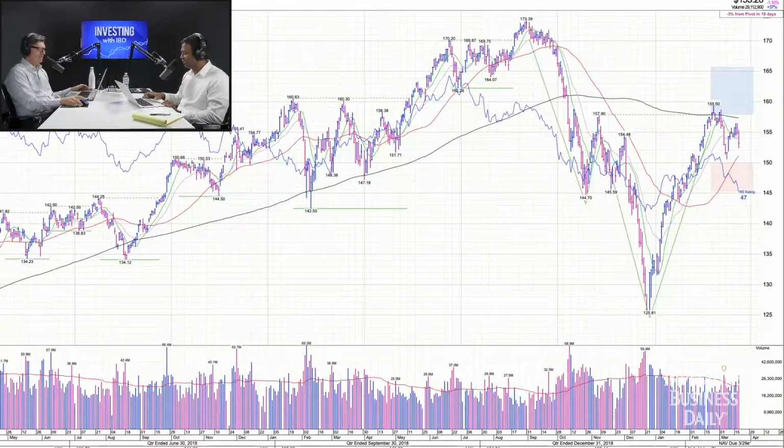And so the small caps haven't necessarily participated as well as the mid caps and the large cap stocks. That's definitely a concern right there, but keep an eye on it. You don't want to assume, you don't want to predict. Interpret the market, and in the end, listen to the market.